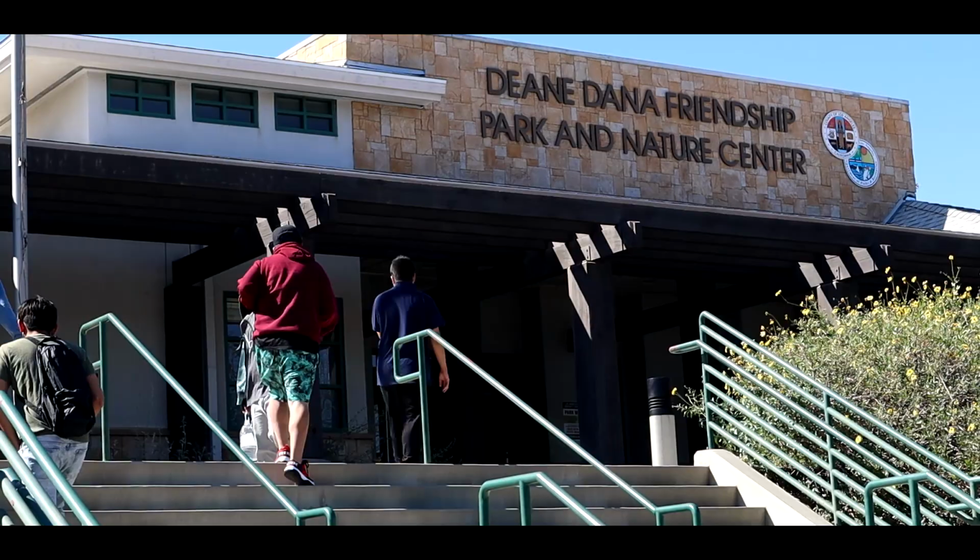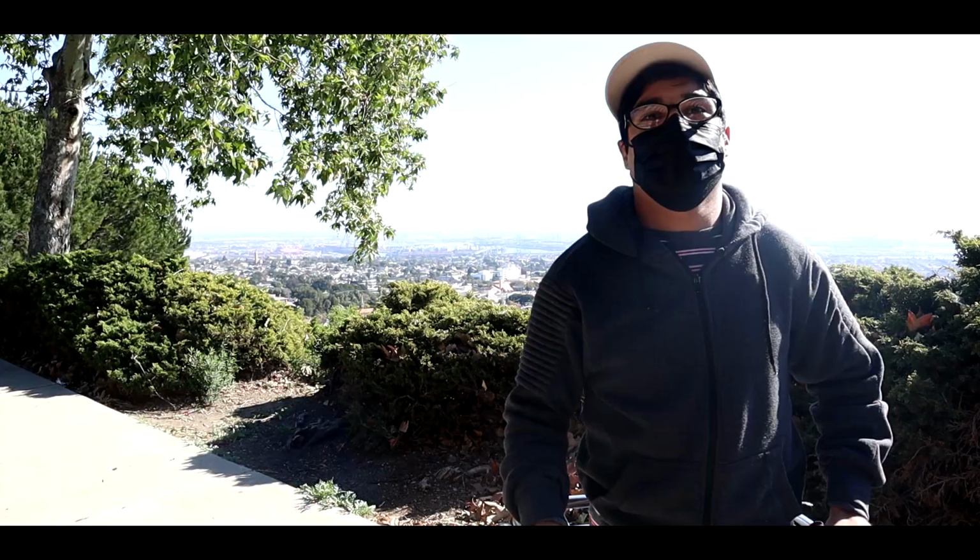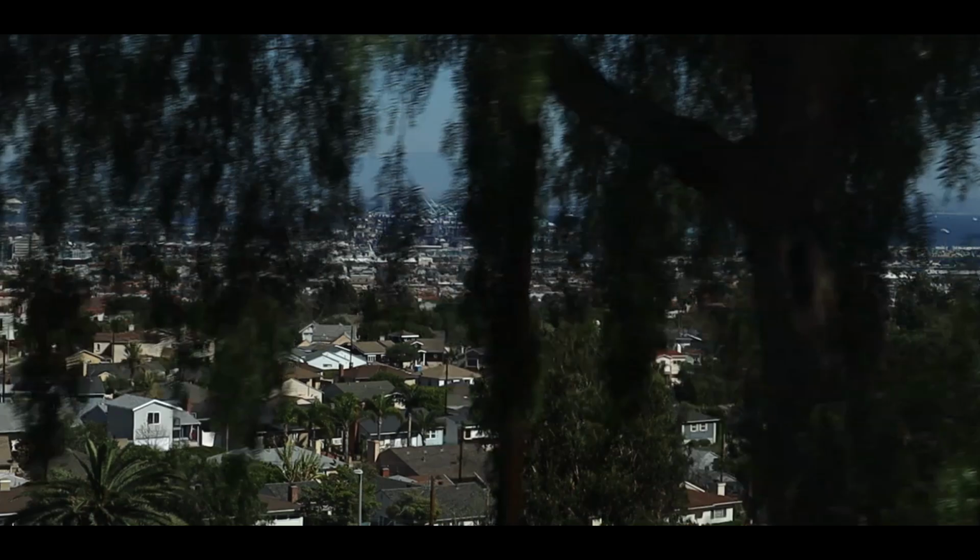Is this your first time here? Yes. How would you describe the drive? Pretty smooth. Did you see anything interesting while driving around here? Houses. You can see it from the top. Mm. The houses on the top.